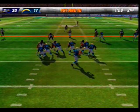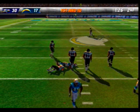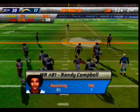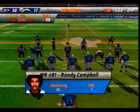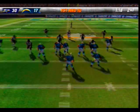Dickerson will work out of the shotgun. Gets the pass off. Jumps and makes the catch. Campbell makes a very difficult catch to secure the first down. When you go up like that, coming down with it is usually not much fun, especially when you got guys nearby who are waiting to put a lick on you.